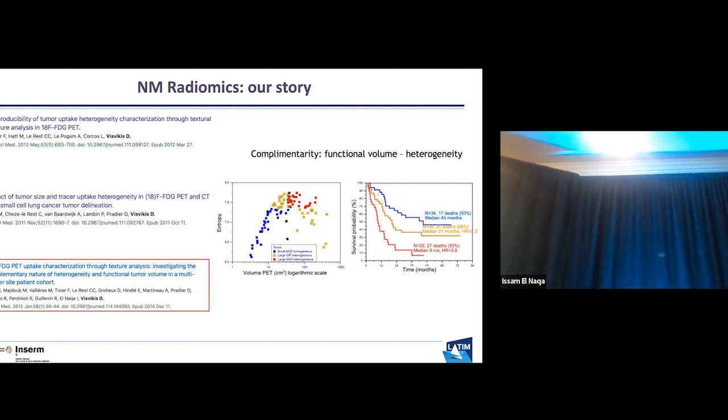There is a lot of debate, and I think we put this debate to bed because in 2015, we pulled a database of about 700 patients with different characteristics in terms of tumor types. We did a study where we looked at the correlation between the functional volume and the heterogeneity. What you see is that up to a certain volume, you see volume effects. In other words, the entropy does not really bring you any complementary information.